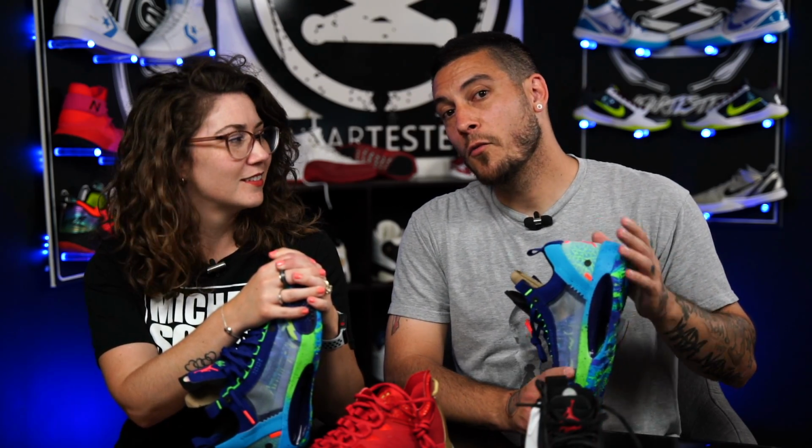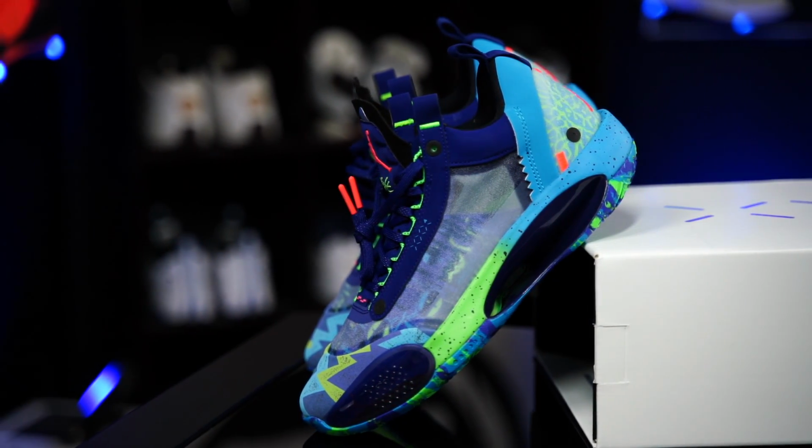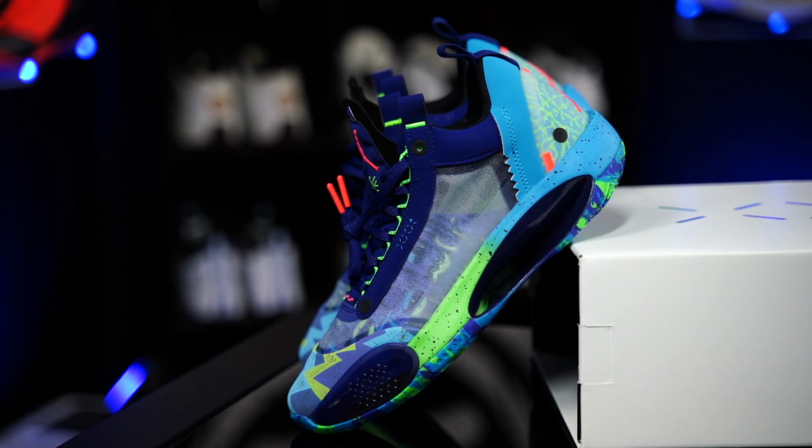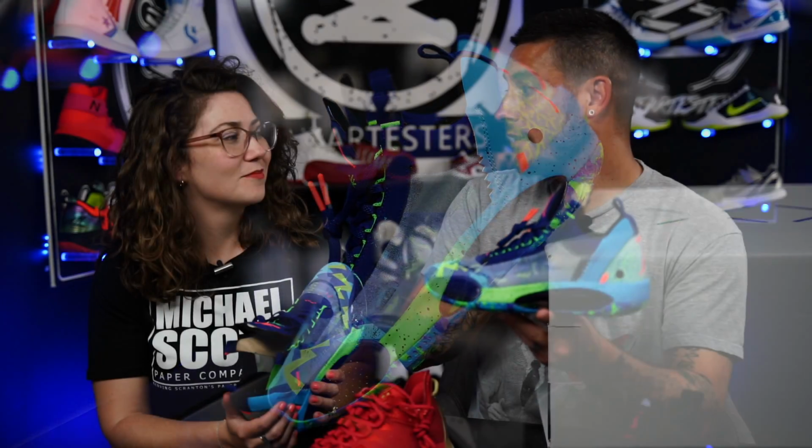Should I do mine? Go for it. I think I like the SE the most as far as looks go. Okay. But as far as wearability, I would go with the Low, just in a completely different colorway. And then I would go with these last. That's my ranking. I would go SE, Low, and the regulars, from a visual perspective. Aesthetically speaking. Anything else? Nope.